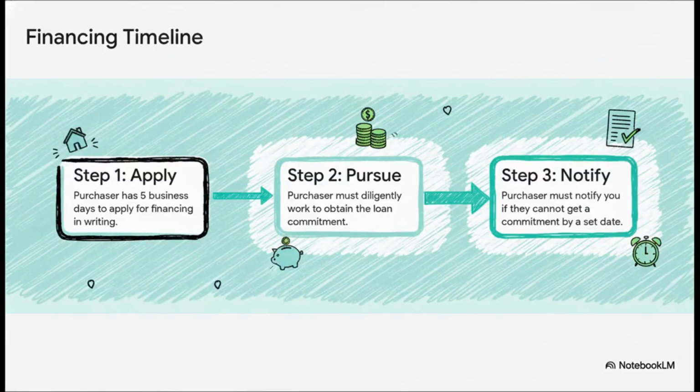So you've agreed on a price, which is great, but can the buyer actually get the money? This is where the financing section becomes your best friend. The contract puts the buyer on a clock. They've usually got 5 business days to apply for their loan, and they have to actively work on getting it. And this isn't just a friendly suggestion. It is a contractual obligation.